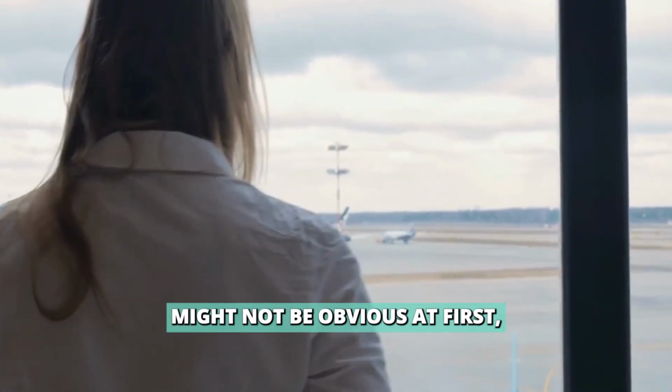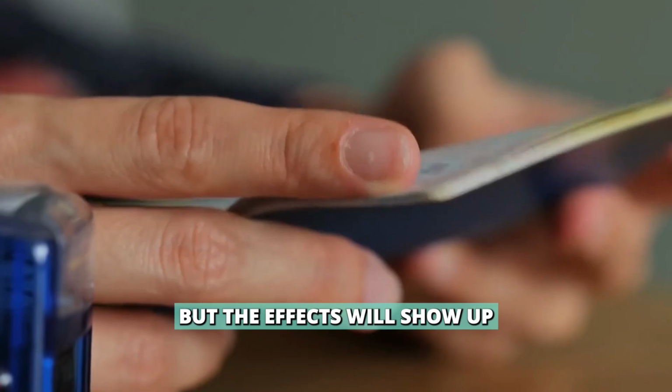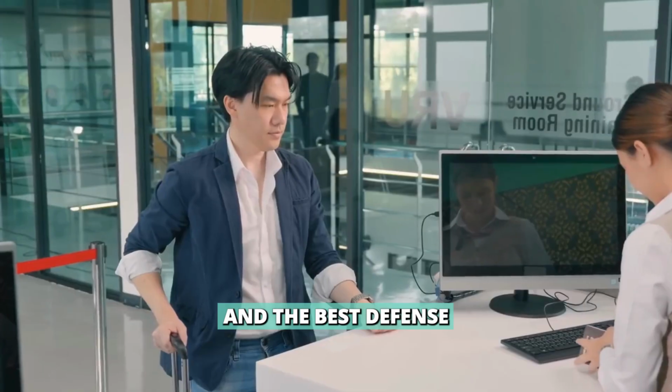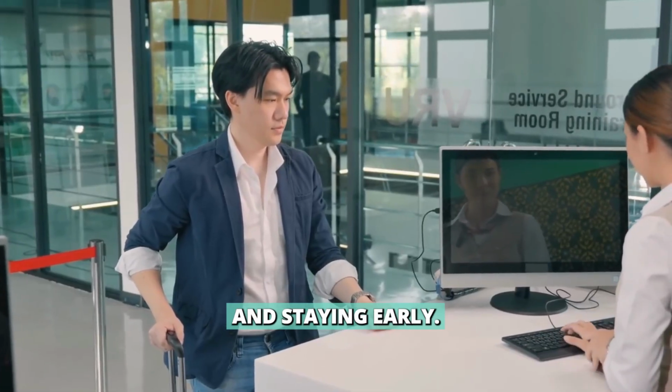These potential cuts might not be obvious at first, but the effects will show up where it hurts: in time lost, plans delayed, and patience tested. And the best defense is staying informed and staying early.